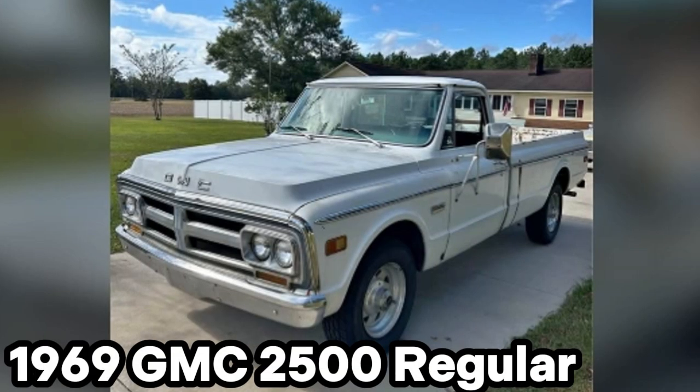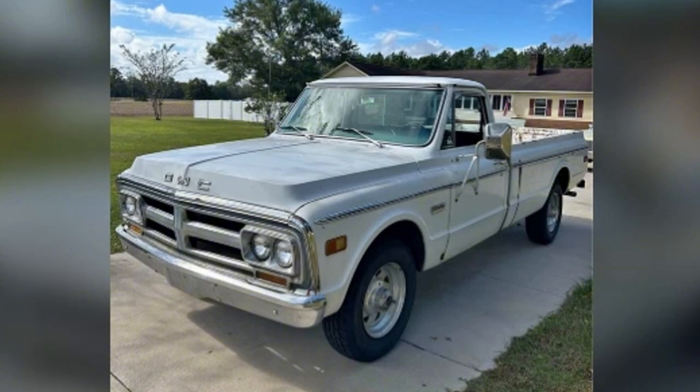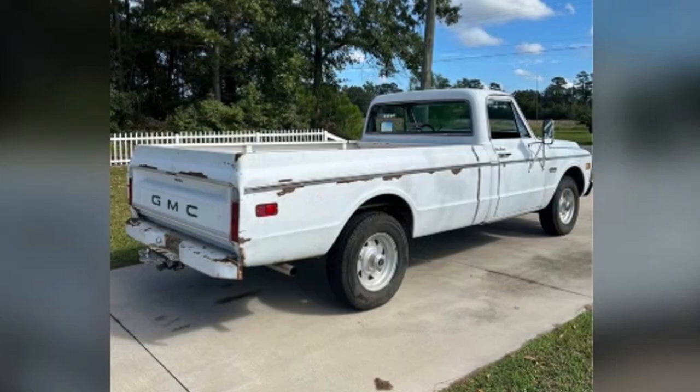Number 11. The 1969 GMC 2500 regular cab, listed at $18,000, is located in Conway, South Carolina. This stunning 3/4-ton classic pickup is a rare survivor, unmolested, well-kept, and powered by an original 396 cubic inch big block V8 paired with a Turbo 400 automatic transmission and Dana rear end with 3.73 gears.